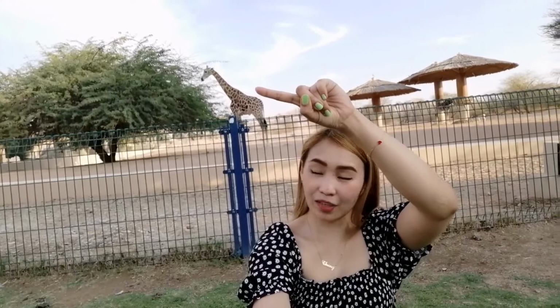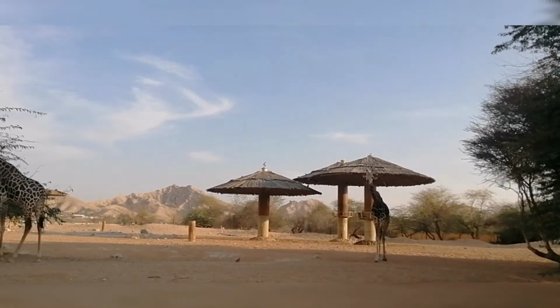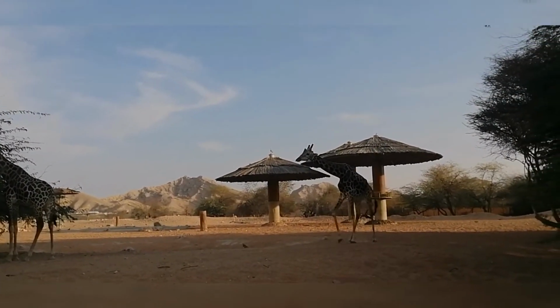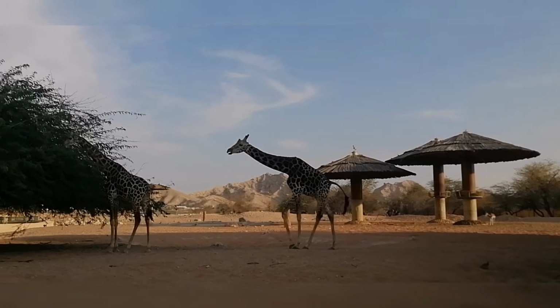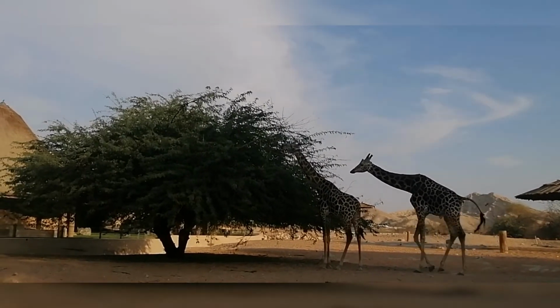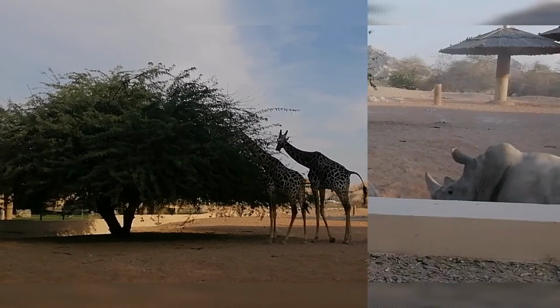Hi. You know you can feed the giraffes also, right? Really? Where is the food? You know what would be fun? If we were in the resort, so we can see the animals there. In Abu Dhabi. Oh, hi! It's so big. Oh, they're eating there in the tree. That's why they're coming here. So nice.